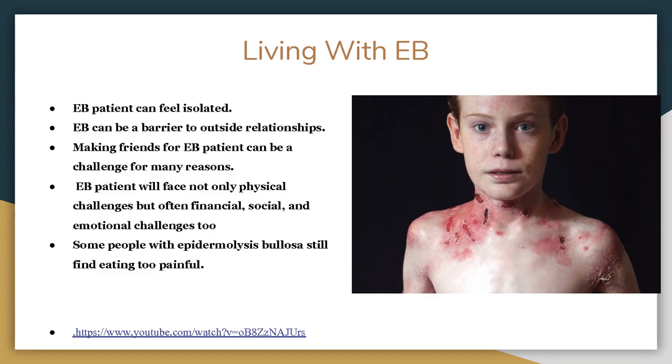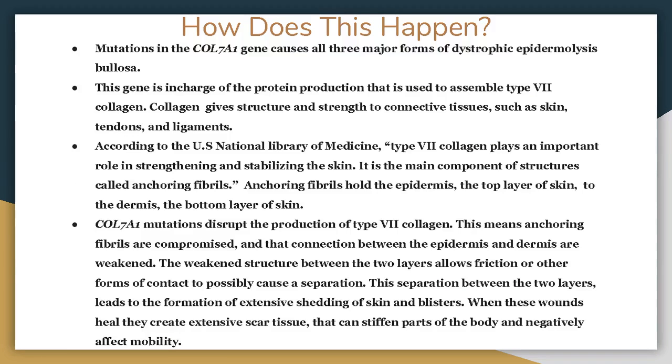How does this happen? Mutations in the COL7A1 gene cause all three major forms of dystrophic EB. This gene is in charge of the protein production that is used to assemble type 7 collagen. Collagen gives structure and strength to connective tissues such as skin, tendons, and ligaments. According to the U.S. National Library of Medicine, type 7 collagen plays an important role in strengthening and stabilizing the skin. It is the main component of structures called anchoring fibrils. Anchoring fibrils hold the epidermis, the top layer of skin, to the dermis, the bottom layer of skin.